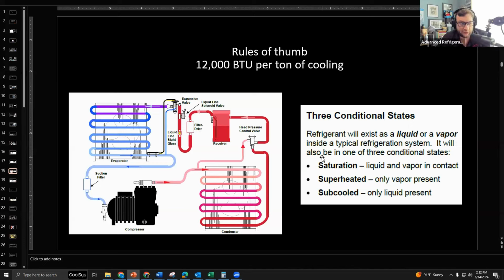I'm using a lot of these terms, so these are good things to remember. Saturated refers to when you have liquid and vapor in contact. So where do we have that going on? That's when it's changing state. We have that right about here, right where the nozzle is. Where else do we have saturated?